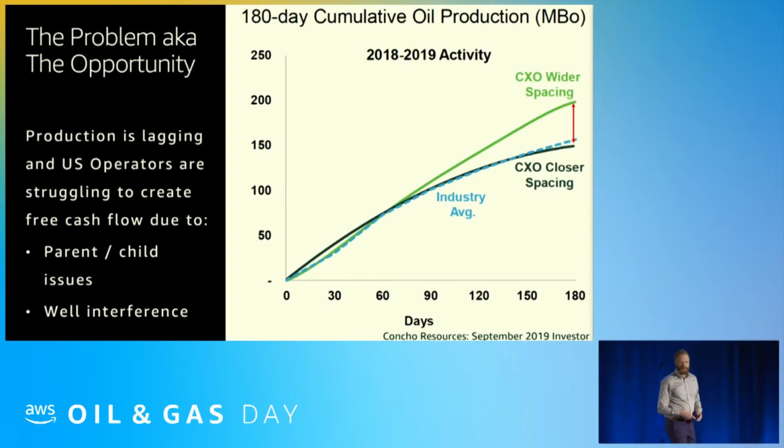This is from Concho. They released this, I think, in September of this year. They had done a test called the Dominator test. And they had shown that if they had spaced their wells a little further apart, they would have had more profit, the red arrow showing profit. So what we have here now is that it didn't work. There was some kind of problem, some misassumption in the model that fell flat a little bit.